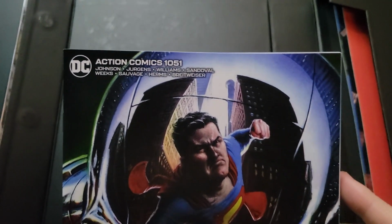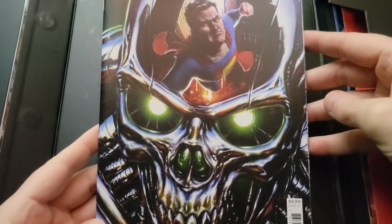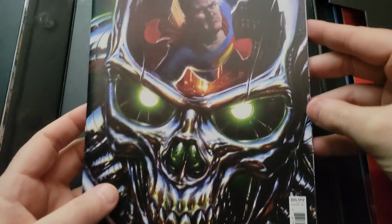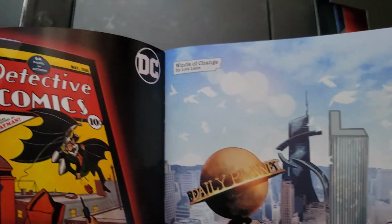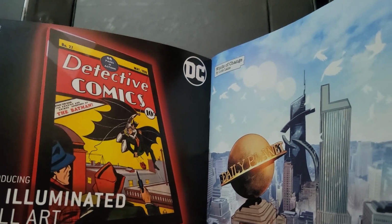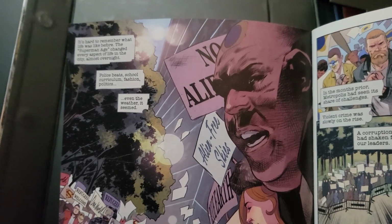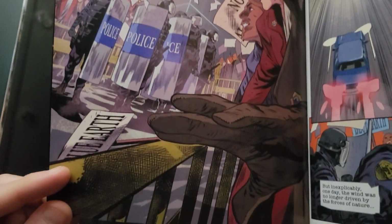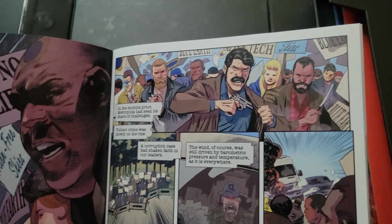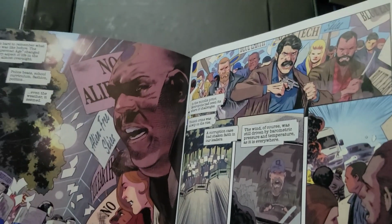Next we have Action Comics 1051. I love this cover. You see Superman's reflection in Metallo's dome there. And I always loved Metallo. So much so that he inspired me to have the Bull's sidekick be like a shape-shifting mech type character way back in the day. And as you'll remember, that time period was when Terminator and stuff was big too, so, art imitates art sometimes.